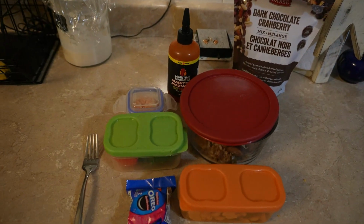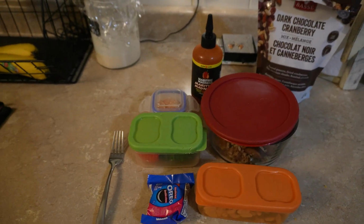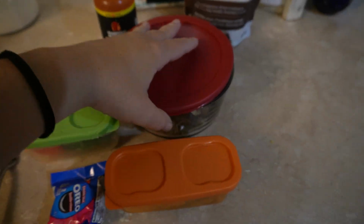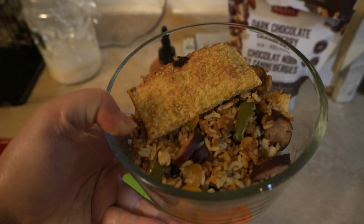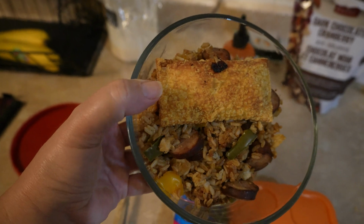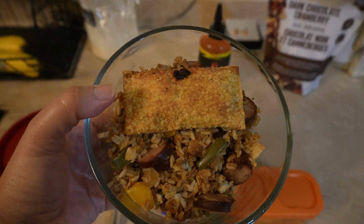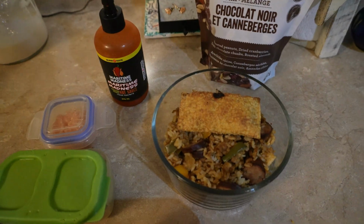All right, welcome back. I'm here packing up another lunch. Tomorrow is Friday, so this is going to be the last lunch for the week, but I'll record some lunches again next week. Dave is taking some leftovers again. So for supper tonight, we had kind of like a stir fry. So in here, I have some brown rice and some smoked sausages, green peppers, yellow peppers, onions, and an egg roll. So that was left over from supper.